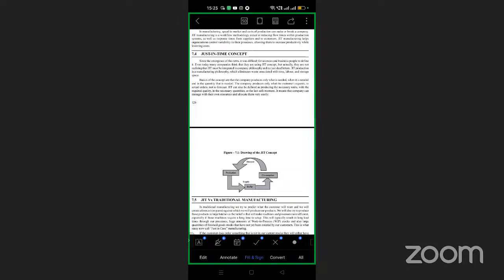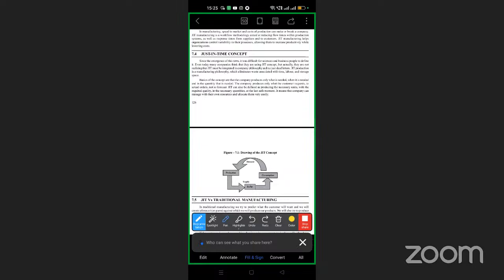Why? Because JIT production, that is just-in-time production, is a manufacturing philosophy which eliminates waste associated with time, labor, and storage space. This can be implemented only in manufacturing organizations where we can reduce or eliminate the wastage, either in the form of time, labor, or storage space. So these concepts always concentrate on these three things: time, labor, and storage.